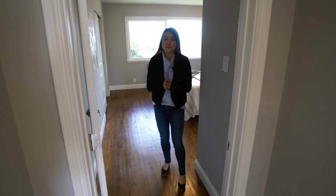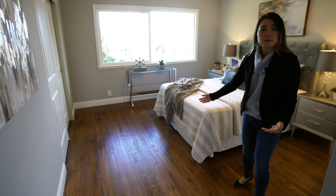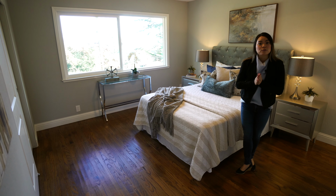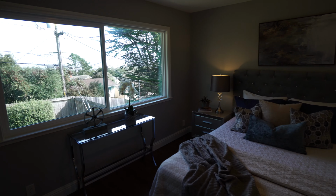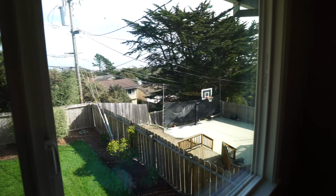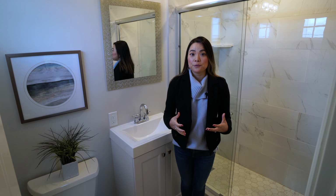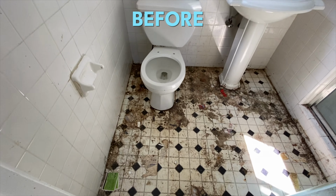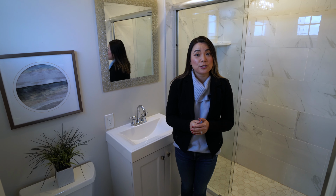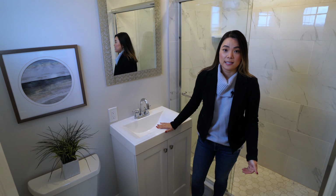The master bedroom got a complete makeover too. With the refinished hardwood floors and this new big window, this space feels much more inviting. And this window gives you a nice view of the bay, which is a great perk. The master bathroom is not big, but compared to how gross it was before, we really made a huge difference by putting in a new shower and new vanity.